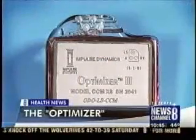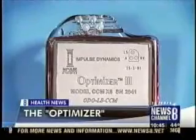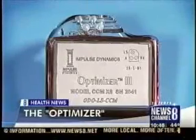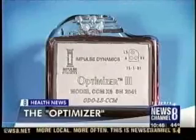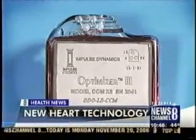Right. In other words, this device does not set the heartbeat. It does not set the rate. It does not set the rhythm. It works with the patient's underlying heart rhythm to try to deliver an electrical stimulus to make the heart beat more strongly. Sometimes these patients with heart failure have heart pacing problems.